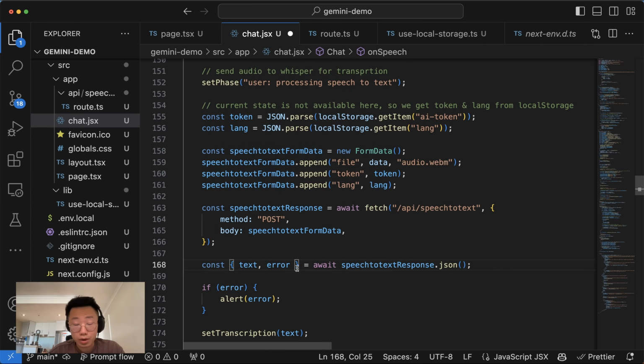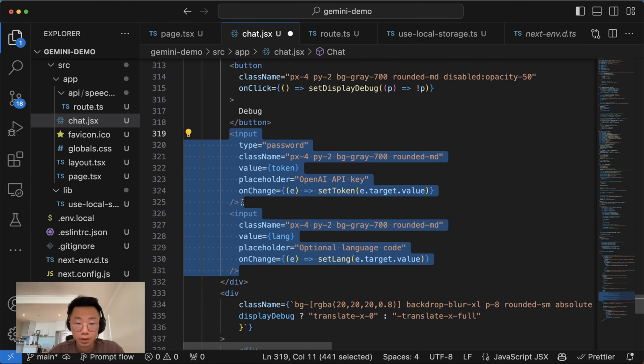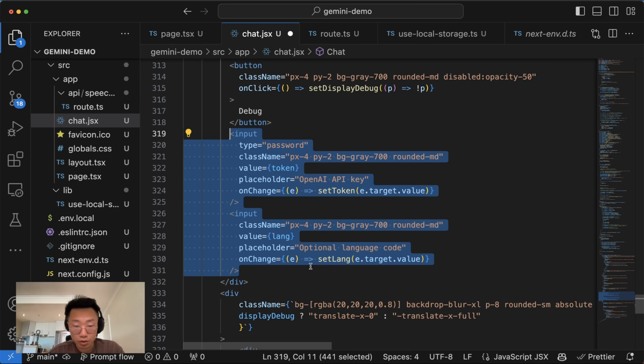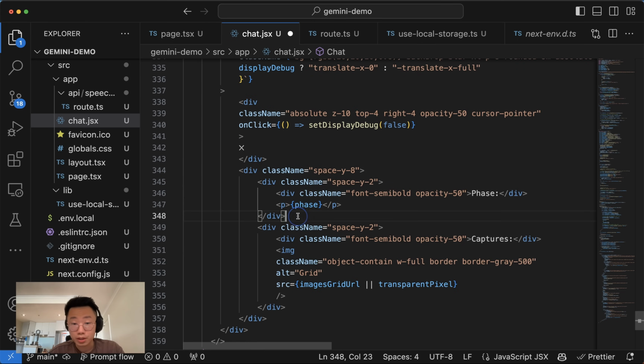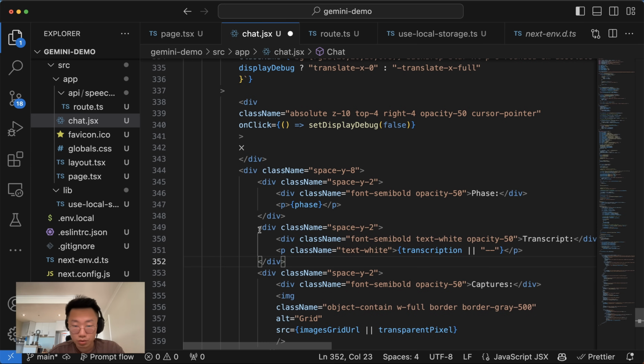Now we just need to create some UI control to allow people to put in the API key and select language, as well as display the transcript. So I'll come down here. After the debug button, we can add two inputs, one for the OpenAI API key, which will set the token value when the input value changes, and same for the language. And then we also want to display the generated transcript. So I'll move down here and insert the transcript.